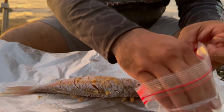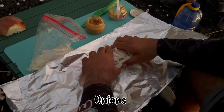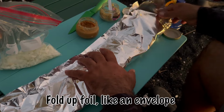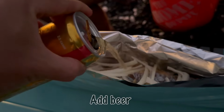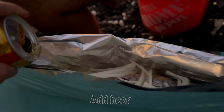Get some in the cavities. So we rubbed our ginger and garlic on top. Now we're gonna add our sliced up onions. Okay, now we're gonna fold it up. Always a golden can, baby. Michelob. Michelob. All right, that's good. That's to create our steam. This one doesn't dry out too.